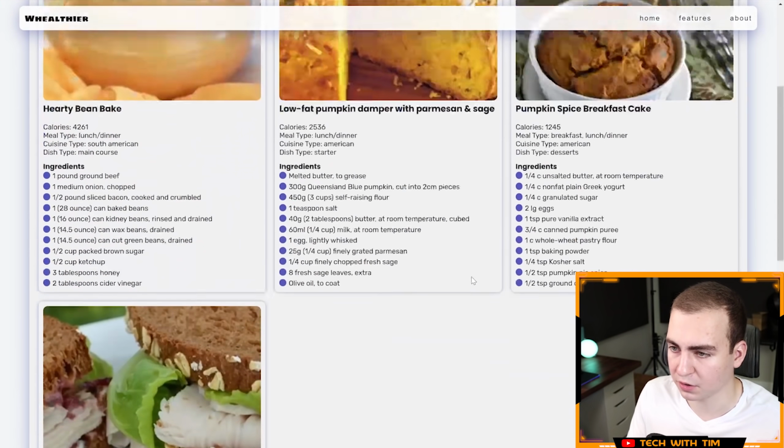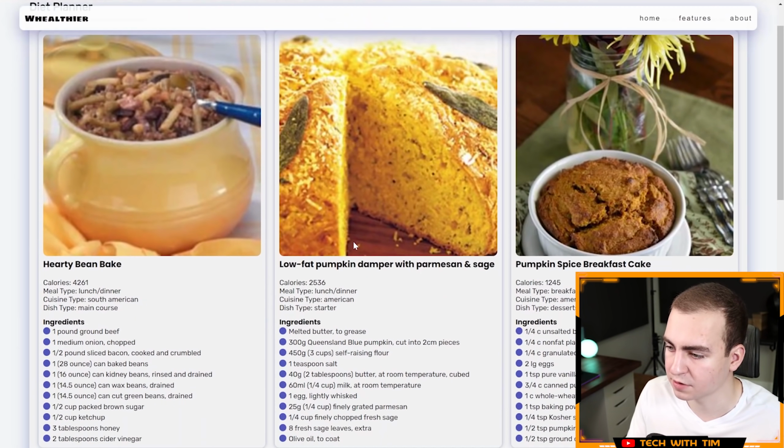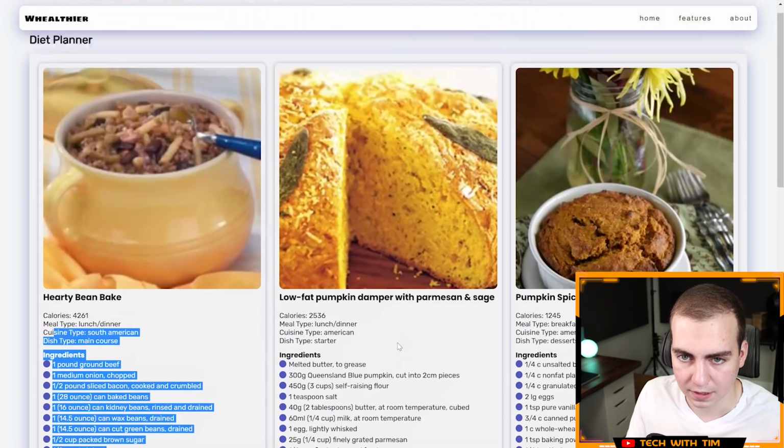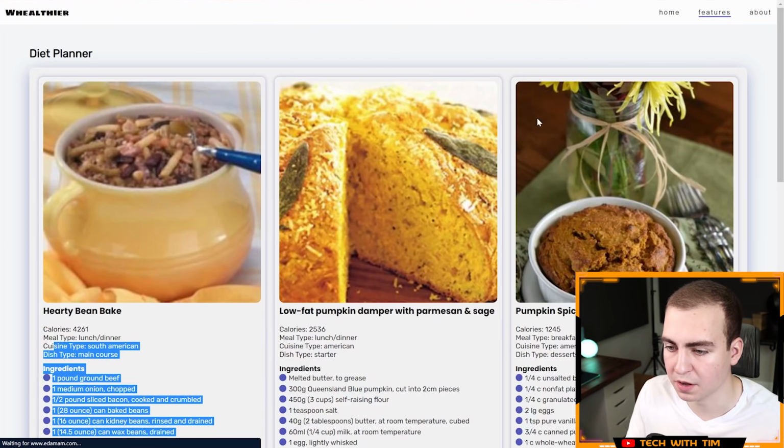That's actually really cool. I'm not quite sure how they did this. They probably had some API or something that they need to hit. But regardless, the way that they displayed this is really cool. And yeah, that's well done. Okay, so let's go back to another feature.